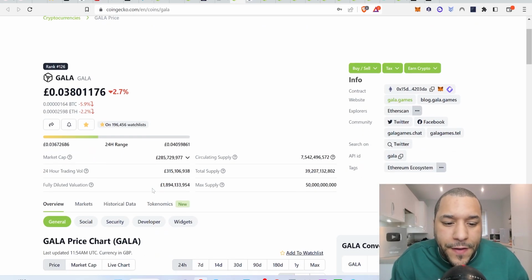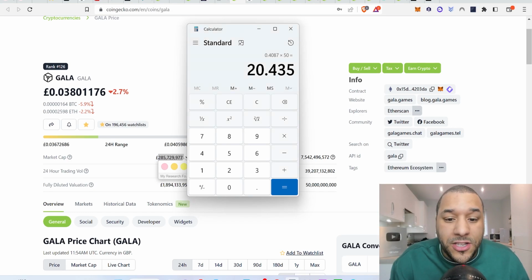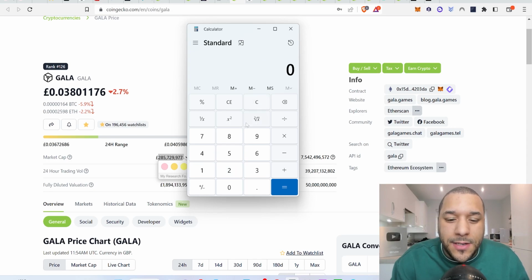Again, I think there's another 50x in the cards for Gala. Actually, I think it can go higher, but let me introduce. Times this by 50, the market cap will be sitting on a 14.2 billion market cap. What does it do to the price? So, price right now is 0.03. I think it can go more than that. Let me just do it.